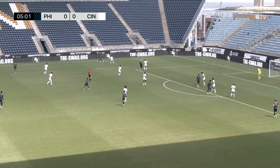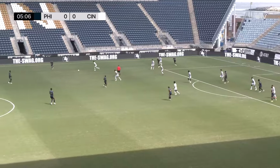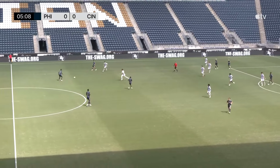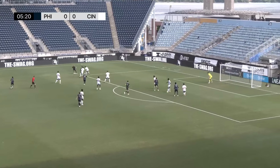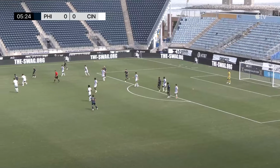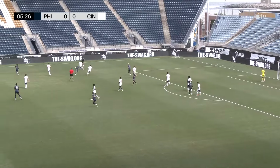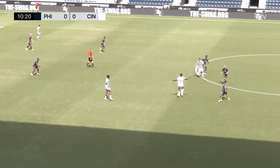Sullivan collecting the ball in these wide areas. Westfield opts to go back with his pass. Sullivan. Sullivan unable to bring that one under his control. Target all the way back now to Sheridan.